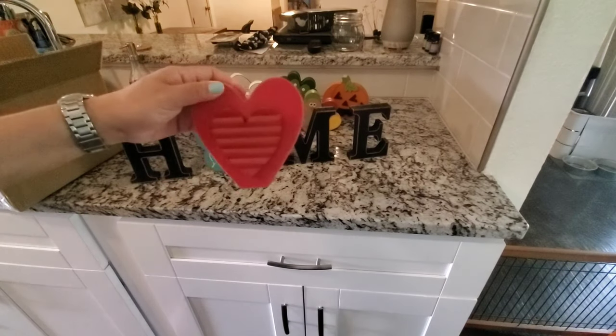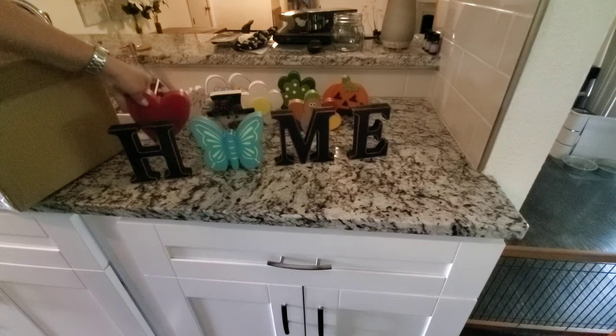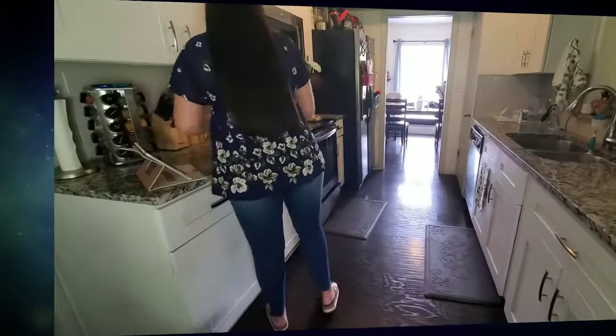But yes, I will try to link this down below if you guys are interested in looking into buying this for your home. Like I said, I got it for $32.99, but it kind of varied. It ranged from $39.99 to a little bit higher. So if you like it, just keep an eye out for it to see if the price drops.